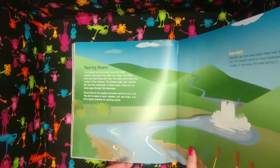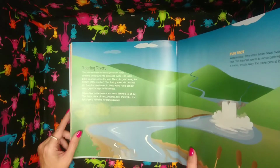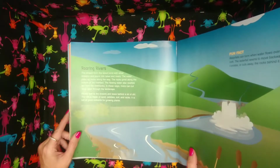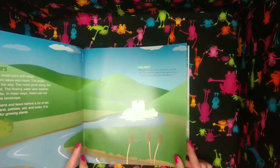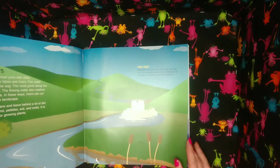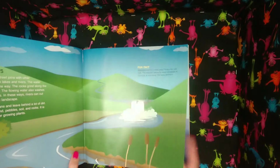Rivers flow to the ocean and leave behind a lot of dirt. The dirt is made of sand, pebbles, soil, and rocks. It is full of good nutrients for growing plants. Fun fact, waterfalls can form when water flows over soft rock. The waterfall seems to move backward as it erodes, or cuts away, the rocks behind it.